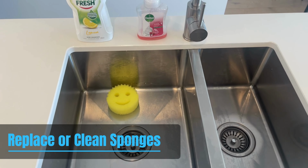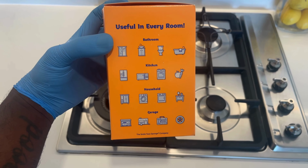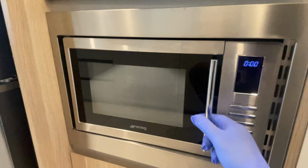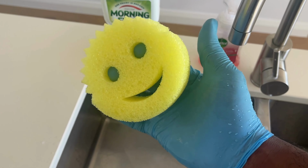Sponges can be one of the dirtiest items in your kitchen, so make sure to replace or disinfect them often, every few days if possible. You can microwave a sponge for 1 minute to kill bacteria, or just replace it to be safe.